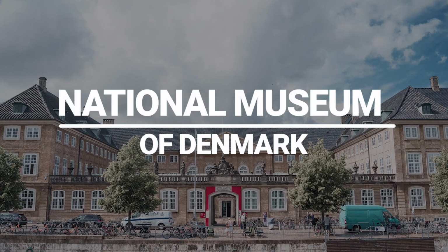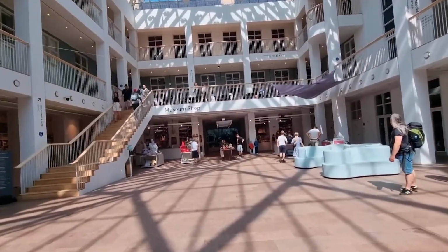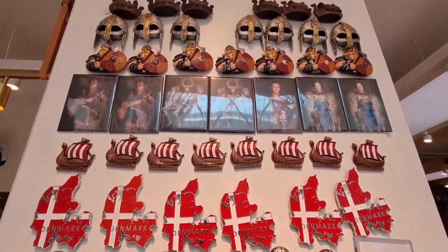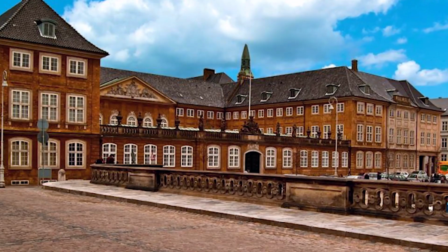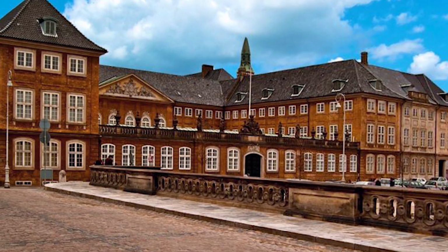Number 7. National Museum of Denmark. The National Museum of Denmark, Nationalmuseet in Danish, is Denmark's largest museum of cultural history. It comprises the histories of Danish and foreign cultures alike. The museum's main building is located a short distance from Straet in the corner of Copenhagen.